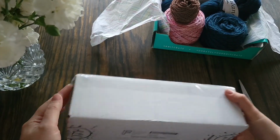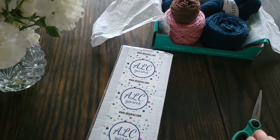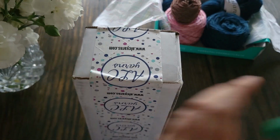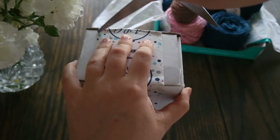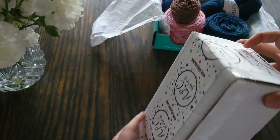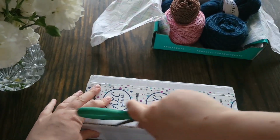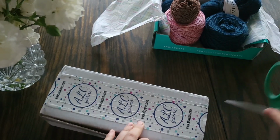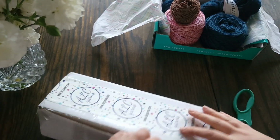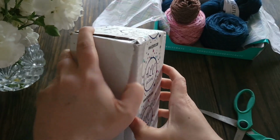I just got the yarn subscription box from ALC Yarns. I was recently a featured designer for their yarn subscription box, and in exchange for designing a pattern exclusively for their box, they sent me some yarn, and it's so beautiful. I can't wait to show you what happens when you get a box of ALC Yarns from their monthly yarn subscription. Obviously, I don't know how to open boxes. But we will get to the yarn.